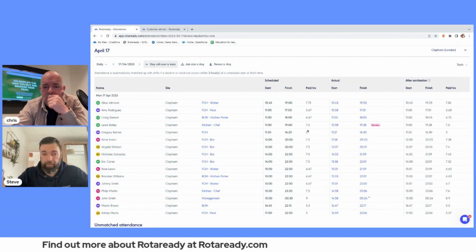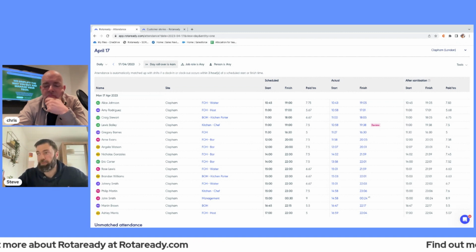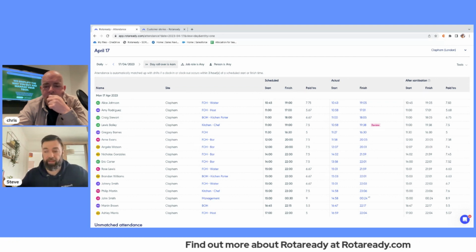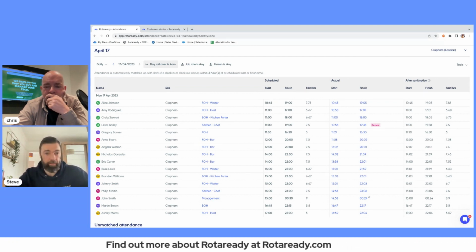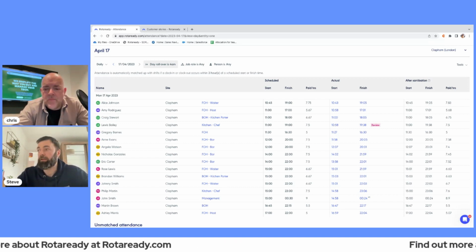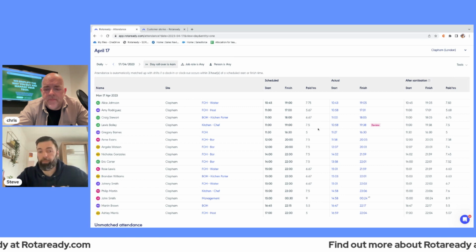RotaReady can deduct breaks for you. So if you're a waiter and you're working 7 hours, 8 hours, RotaReady can deduct a break based on the policies that you set. So that can be automated for you, nice and easy. And the moment they clock in, the moment they clock out, RotaReady is going to capture that data for you.